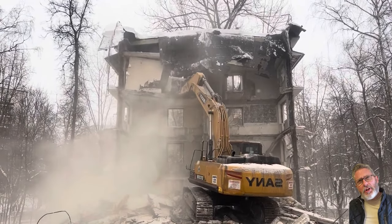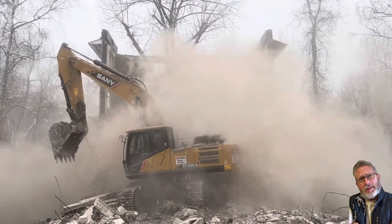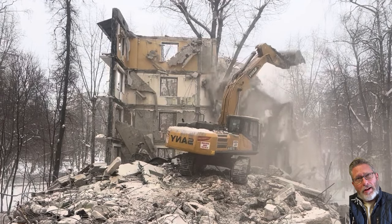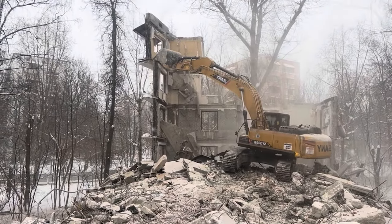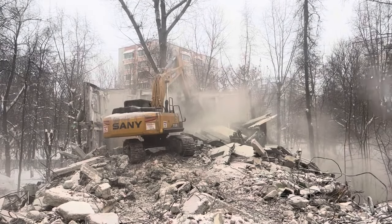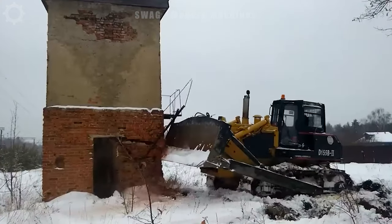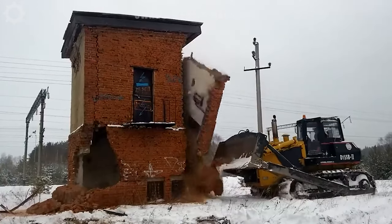Sany's SY330H excavator, with a capacity of more than 300 horsepower, is capable of overcoming many different types of terrain, such as land, hills, and even rough terrain, bringing high efficiency during the demolition process. Located next to a nearly 40-ton D155 II excavator, how small and weak the house becomes.